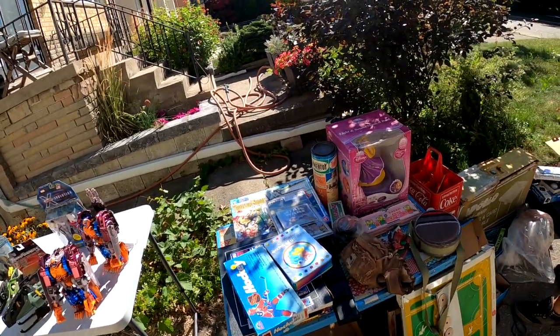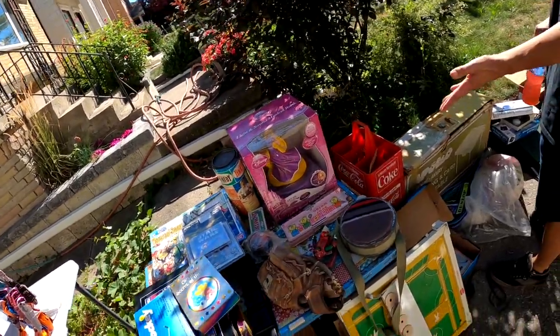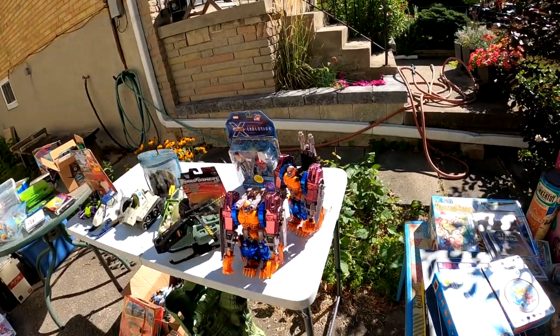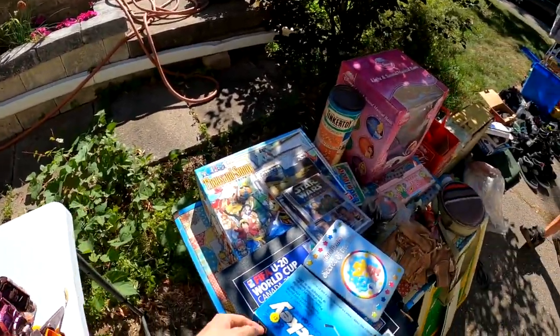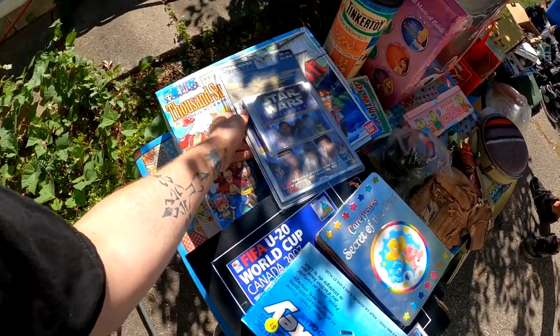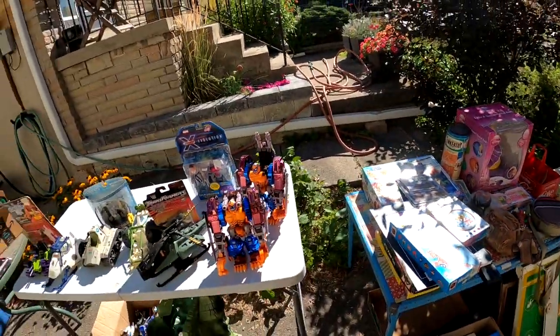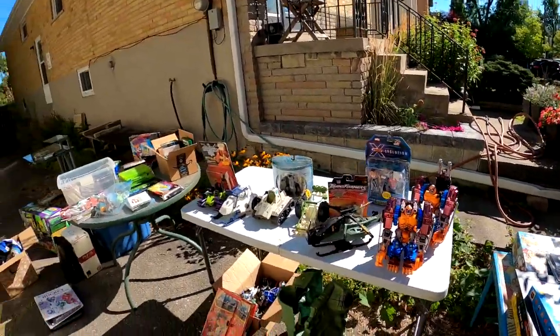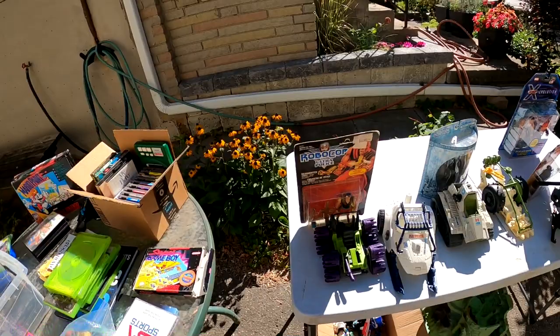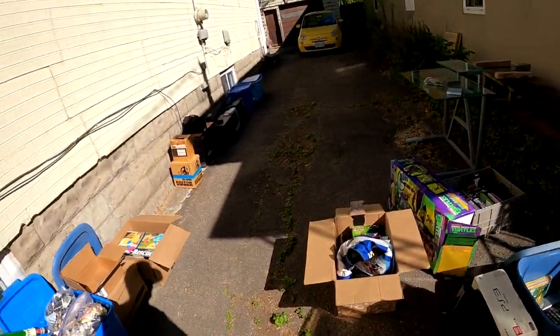I think it's made by the same people that make the Pokemon one. It might actually be for Pokemon. Yeah, my girl knows a lot about that stuff. I don't know anything about the girl stuff. Oh, this is cool. One Piece? That's sick. There might be one piece missing from my One Piece. Come on. Alright, I think I'm gonna get this stuff.